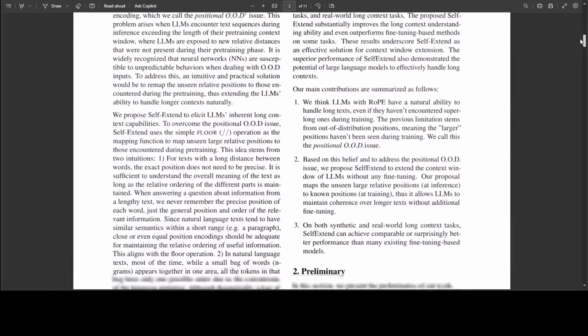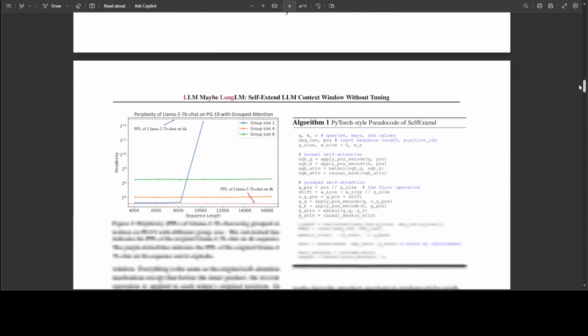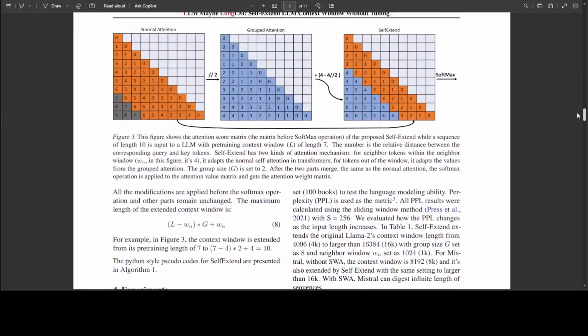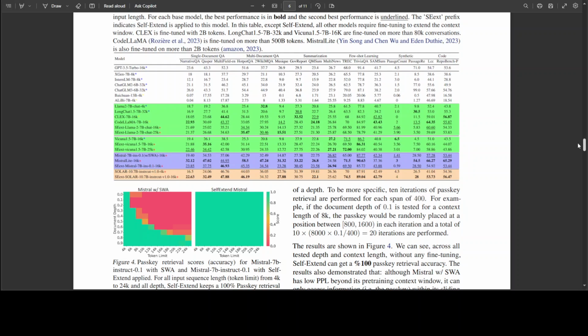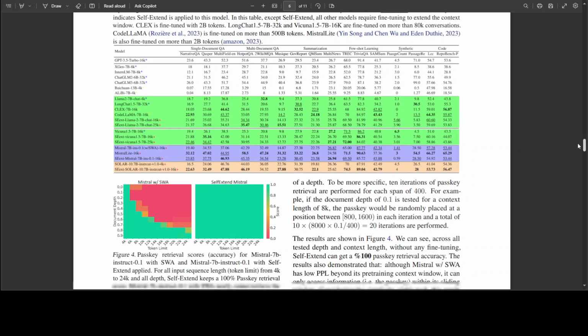If you scroll down into their paper, you can see that they have described it in great detail by using matrices and a lot of experiments which they have done, and especially this section caught my eye where they are using passkey retrieval scores. So the method they have described here, in simple words, is a dual attention approach: grouped attention for distant tokens and normal attention for close ones.